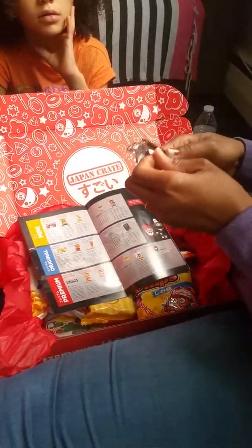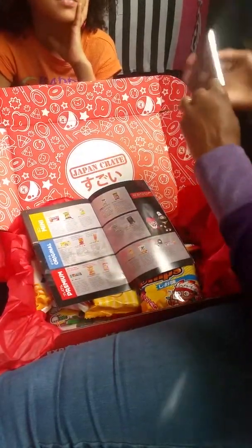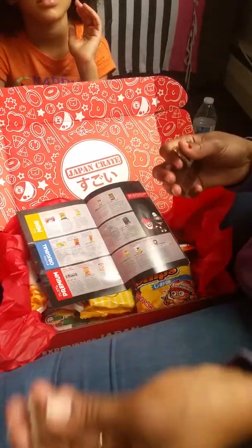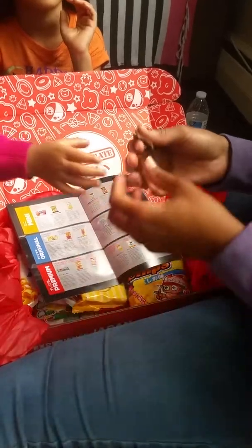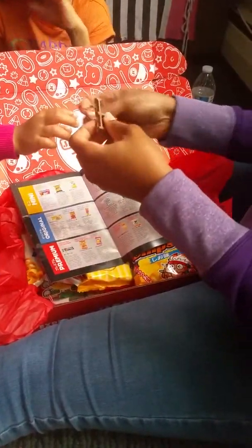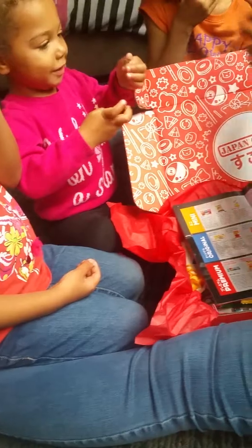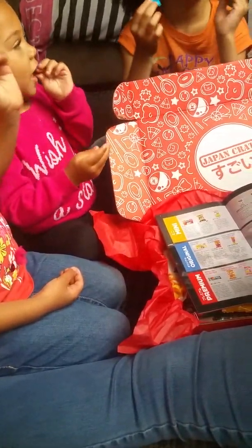Okay, now the candy. Not candy. It's chocolate. Sealed pretty good. It looks like the Willy Wonka one. That's what it reminded me of, Willy Wonka. What does it say? It says chocolate. Does it just taste like regular chocolate?